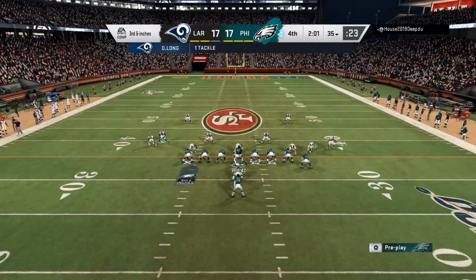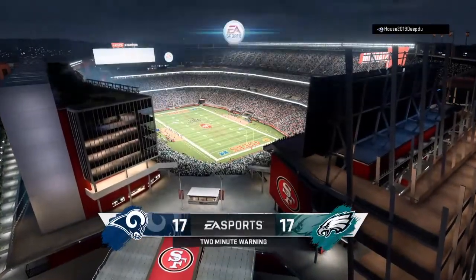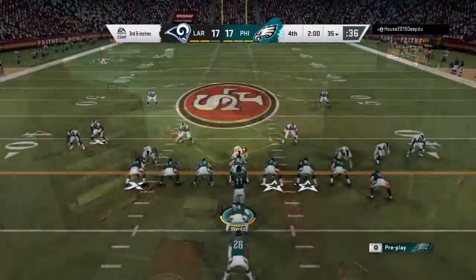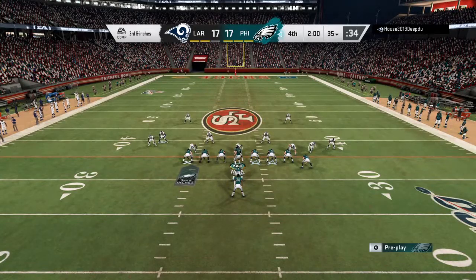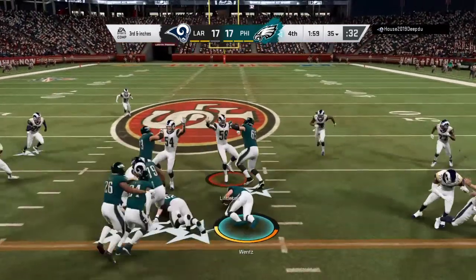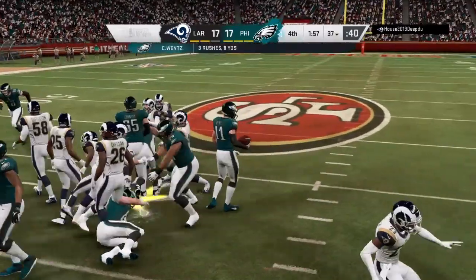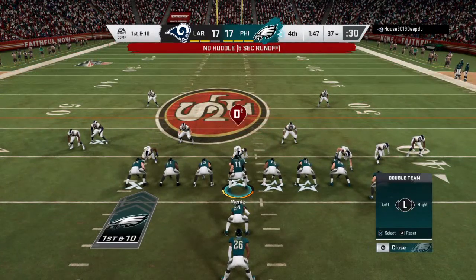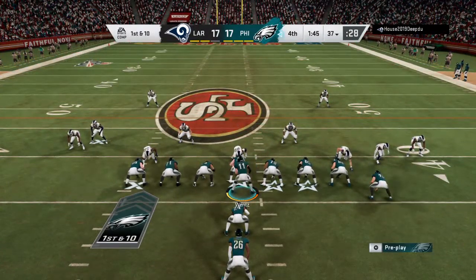The battle in the trenches never more important than right now. This is 3rd and inches. Getting down to the good stuff. All tied with 2 minutes remaining. It's a sneak. It's Wentz. And they will touch him down, but not before he gets the first. He'll grab 3 yards on the play, taking it himself for the first down.